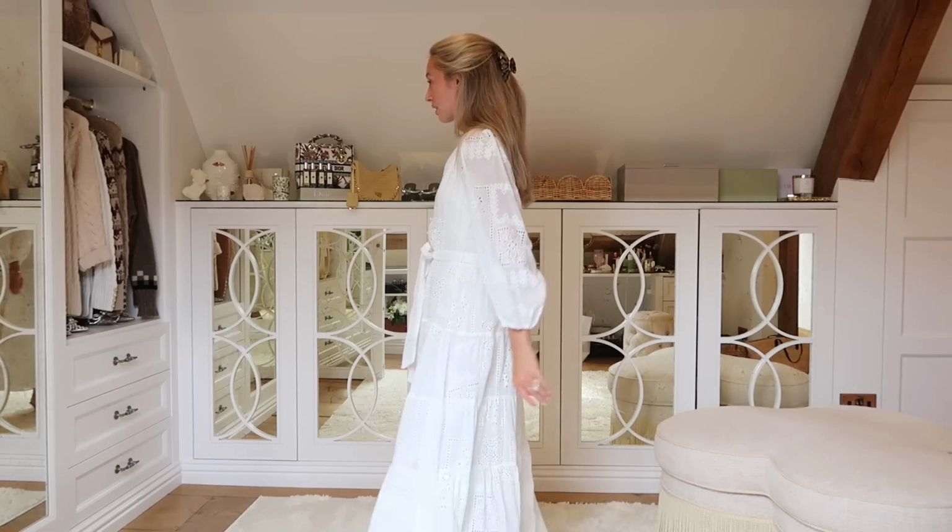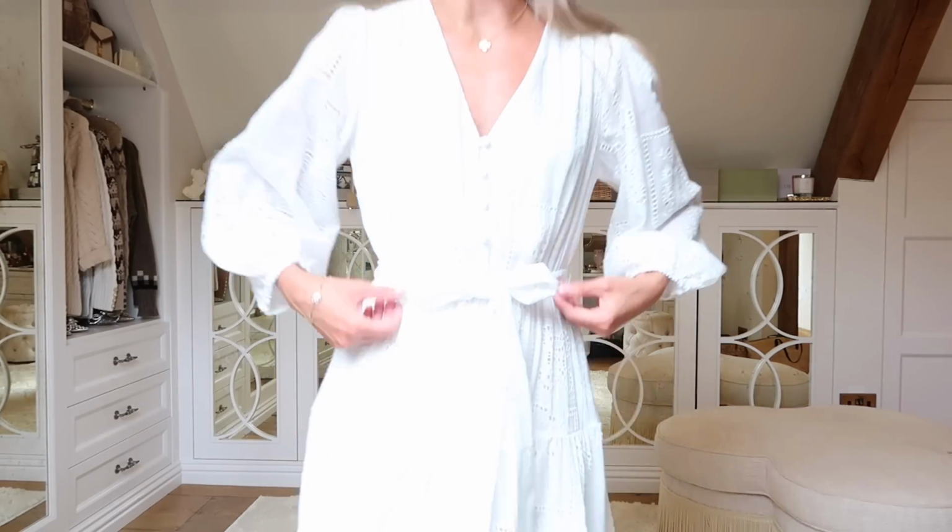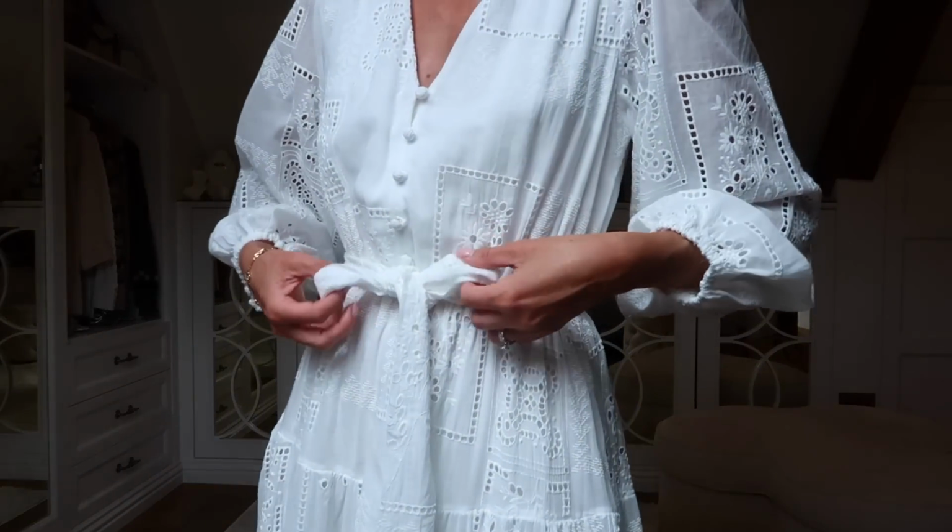This is just a very typical, easy to wear summer dress. Perfect for those days when you want to go out and look really summery, but maybe the temperatures are not quite warm enough for less fabric. So you've got long sleeve, really beautiful broderie fabric. I mean, it's the kind of thing that I just love to wear, so definitely going to be keeping this.